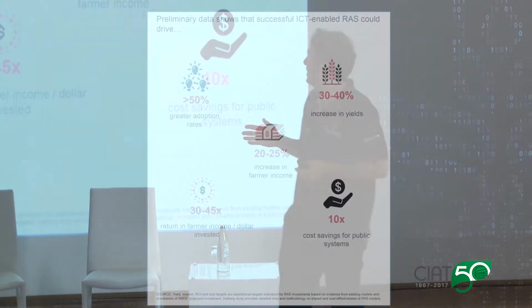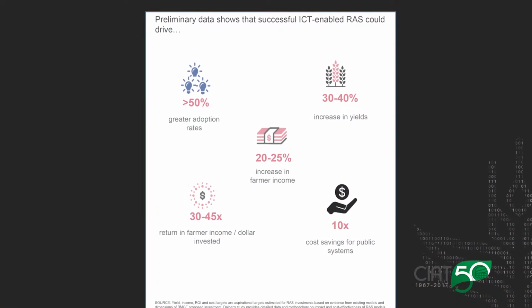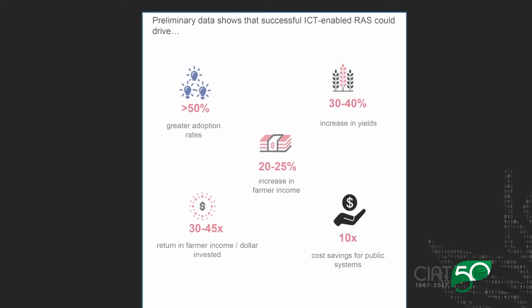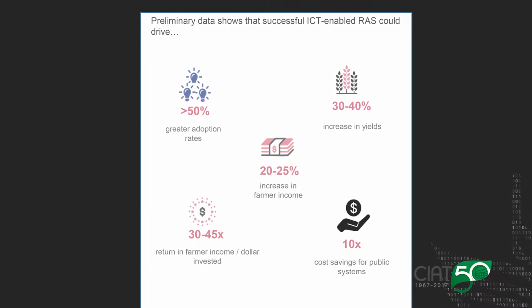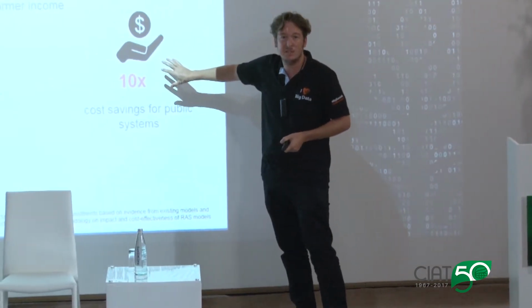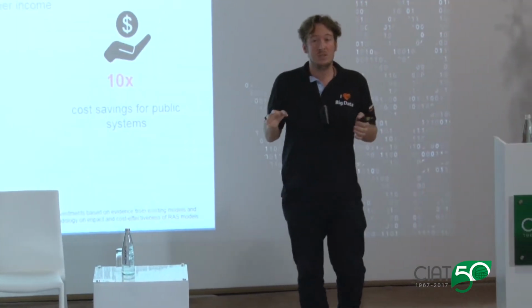They did this foresight analysis, and there are some big numbers there. It could increase adoption rates by 50%. It could increase farmer income by 20 to 25%, increase yields, and return in farmer income per dollar invested, like 10 times cost savings for public systems. Huge numbers, huge numbers. And so we get excited.